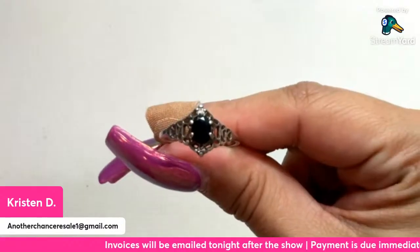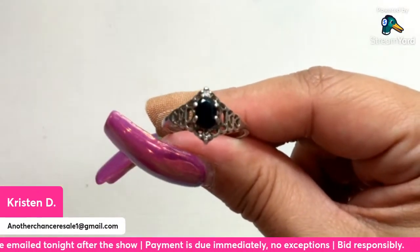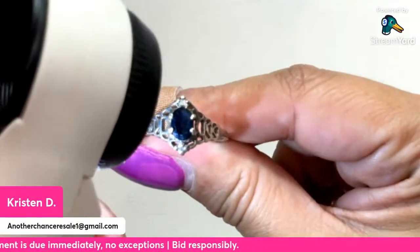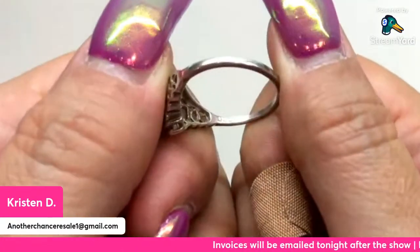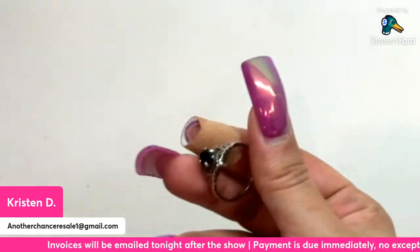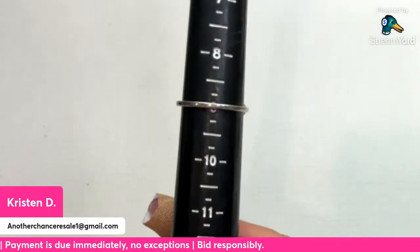Okay. This ring is blue sapphire and CZs. We got the CZ on the top and the bottom. And I know it kind of looks black, but it is blue. There you go. You can see that a little bit better there. And it is sterling silver. There is your 925 there. And it is a size 9.